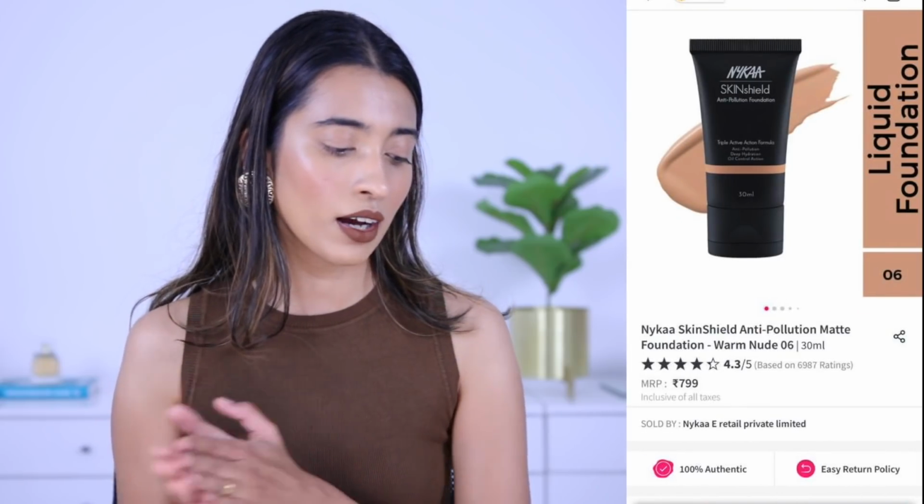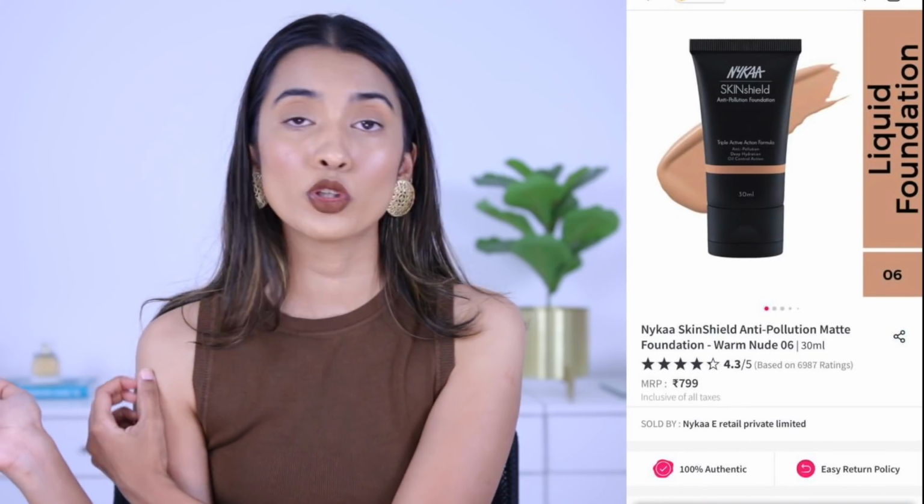And then the next top rated foundation that we have, oh god, my phone gets locked every like second. The next foundation that we have is the Nykaa SkinShield Anti-Pollution Matte Foundation. I haven't tried out this foundation at all. It is quite affordable, on a discount you can get it for a much lesser price, but I've never tried it out. I never wanted to, maybe because it has the word matte in it, and I'm not someone who really likes a lot of matte foundations or thicker consistency in foundations, so I don't really use anything like that.